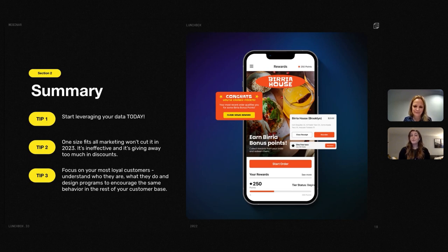Tip two, one-size marketing is being thrown out the window this year. It's ineffective for yourself as a business and also for customers. Make sure that you're having a fun time finding cool ways that you can really segment your customers and giving them promotions that matter to them. And then tip three, focus on the most loyal customers, understand who they are, what they're doing, and then design your programs to encourage the same behavior from the rest of your customer base.